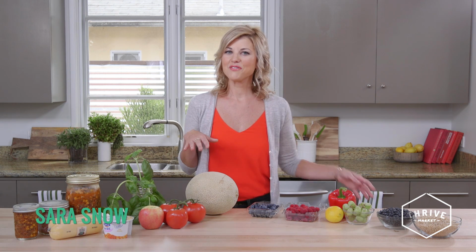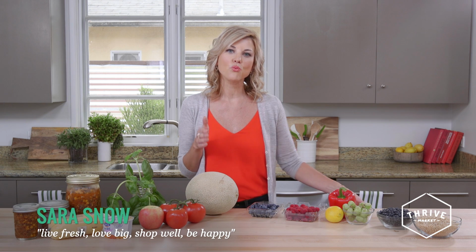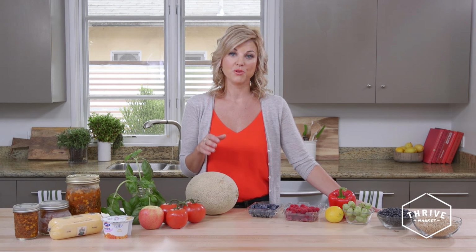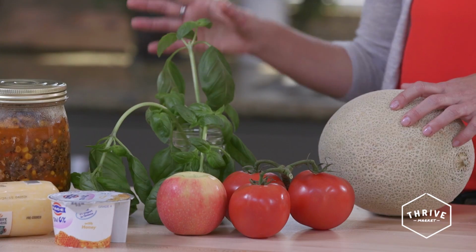Here's a little tidbit of information for you. The American Chemistry Council estimates that the average American wastes $640 worth of food every single year. Food waste is the greatest contributor to US landfills, and that is all contributing to greenhouse gas emissions. It's bad all around. So how can you avoid that massive wallet drain?